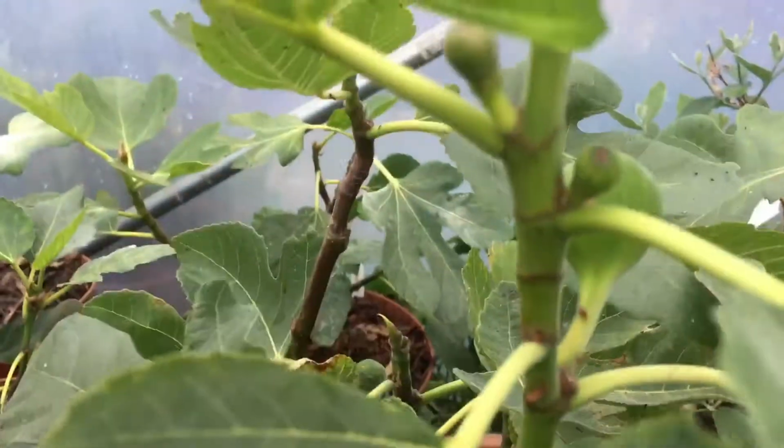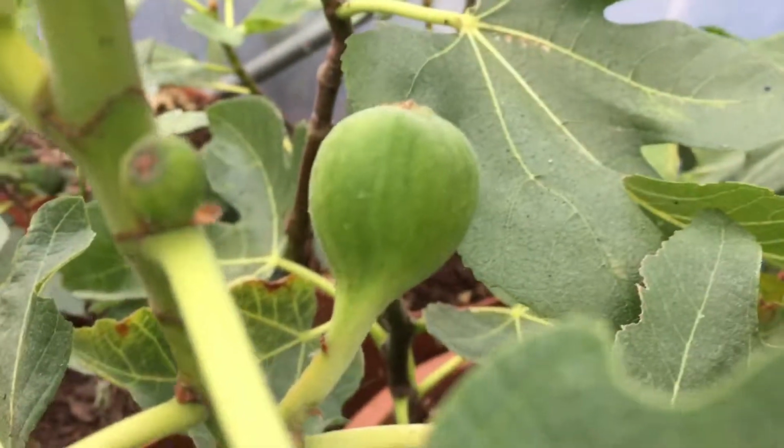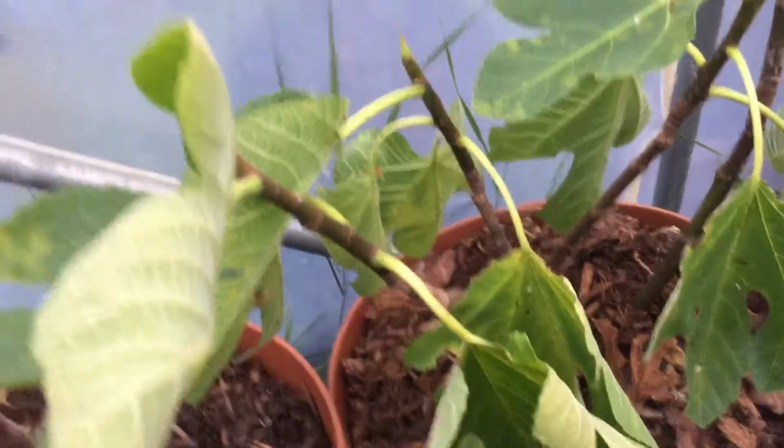This one here, Rouge de Bordeaux, fared better. You can see some figs on there. These two little ones probably won't ripen up, but hopefully this one will. But it did stop growing at the tips here, so it's just not putting out any new growth. What else have we got? Malta Black isn't looking too good either.